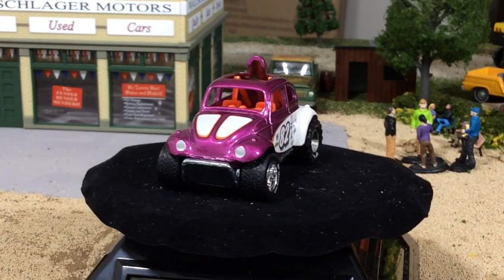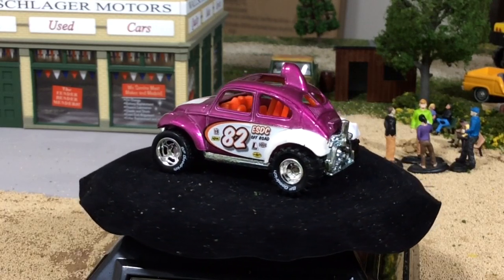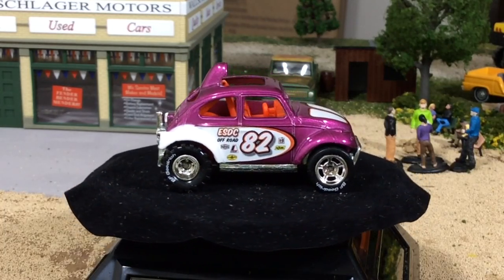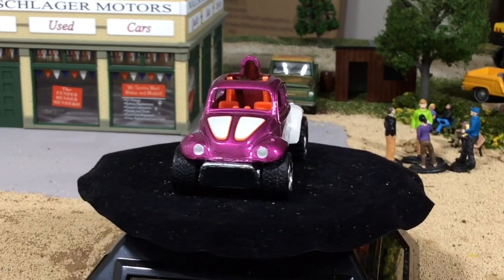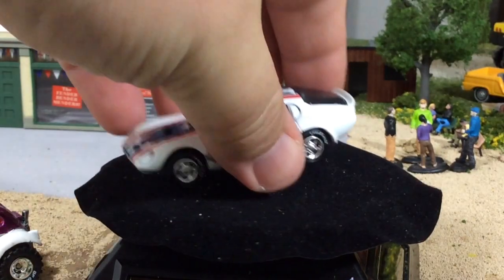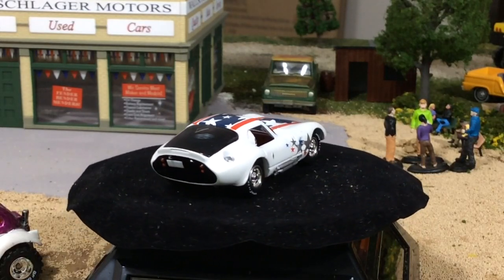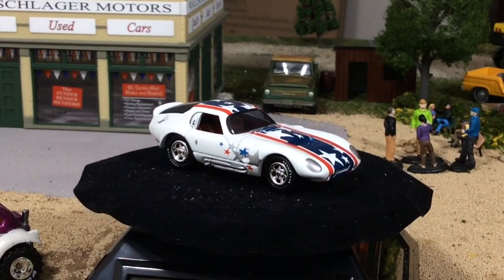Oh man. What? That is sweet. That's a Johnny Lightning. I've never seen this one before. I've seen the casting, but I haven't seen this variation of it. That is cool. Metal on metal, rubber tires with tread, Goodyear tires, got the stars and stripes.